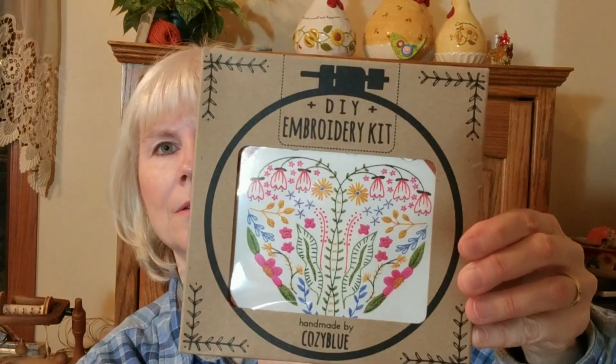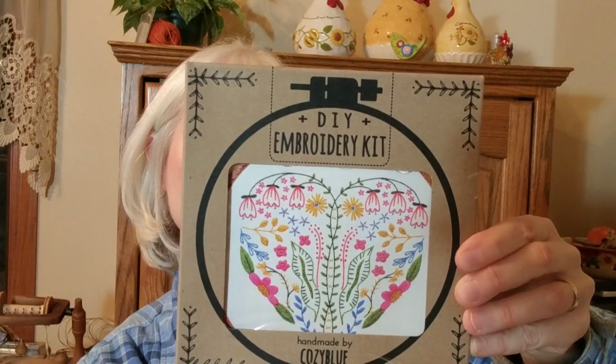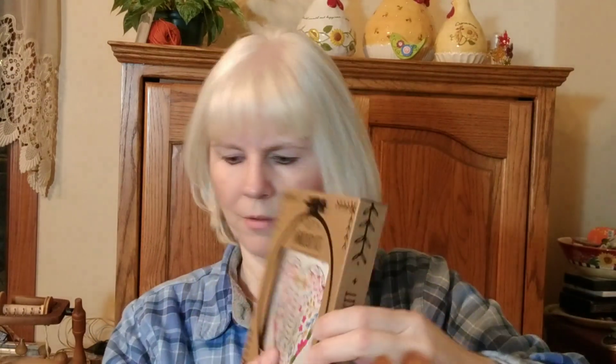Another thing, I bought a DIY embroidery kit from what's called Blueprint. It used to be Craftsy, and I haven't done embroidery. I did some crewel embroidery when I was a kid, but I've been thinking about maybe getting into that, and I bought this kit. It's got, I believe, the fabric, the needle, the floss, and instructions.